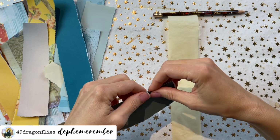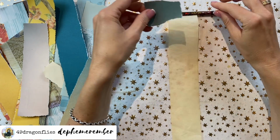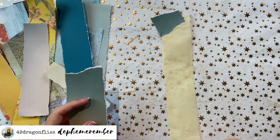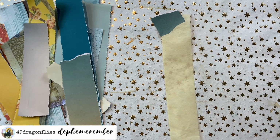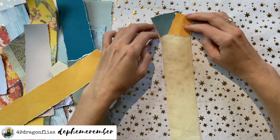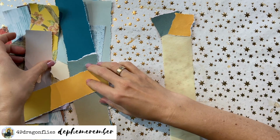So you've seen me do this already when we worked with our tickets. And I'm going to work from the top down. You could also randomly stick your papers, but I'm just gonna work methodically from the top down. So now maybe I want some yellow. And I'm always making sure to go over the edges of my masking tape because of course I don't want any of that showing later.